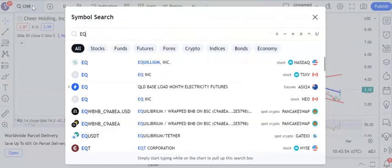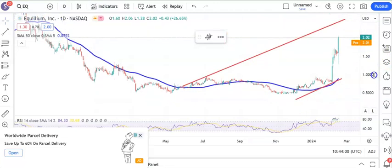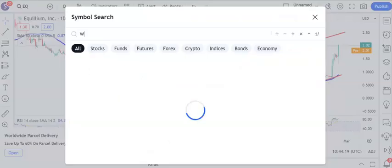On to Equilium, and here one of the best and most vertical rises in the recent past. Beautiful key reversal to the upside yesterday, sort of taking out all the weak hands before the move higher. While we're above the top of the old bull flag at $1.70, looking for the top of that rising trend channel from the May-June period of last year as high as $2.50. Ideally, we get that by the end of this month.